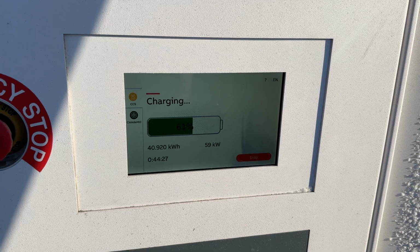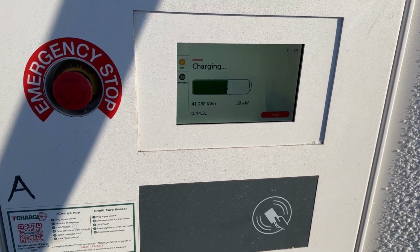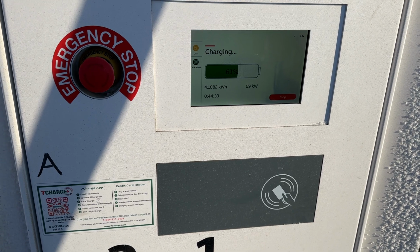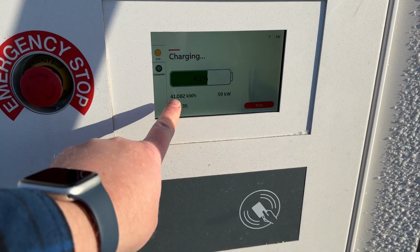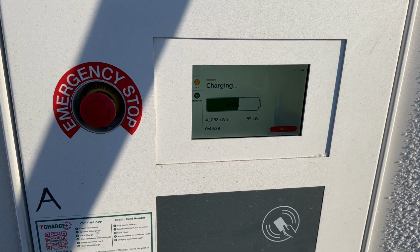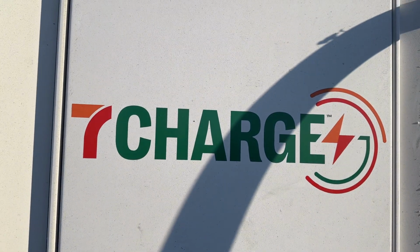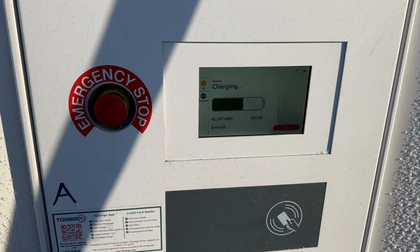So anyways, we're gonna unplug now and then off to Red Deer. And when we get to Red Deer and I get an email with how much this costs us, because we've been here 44 minutes, 41 kilowatt hours put into the battery, I will tell you guys what I think about 7Charge at 7-Eleven. All right, anyways, unplug and we go.